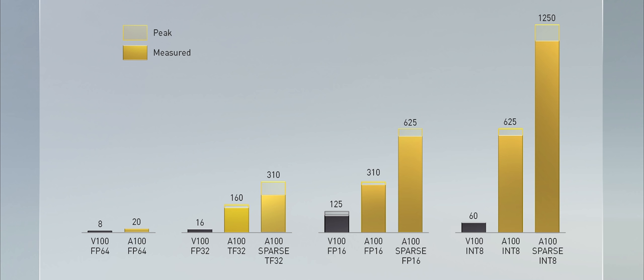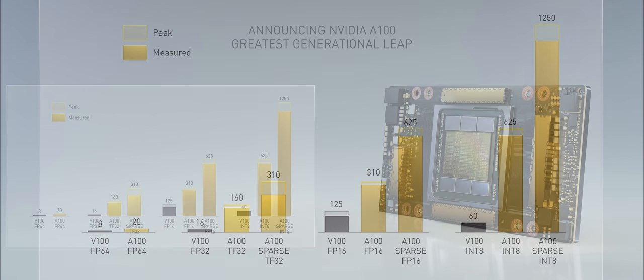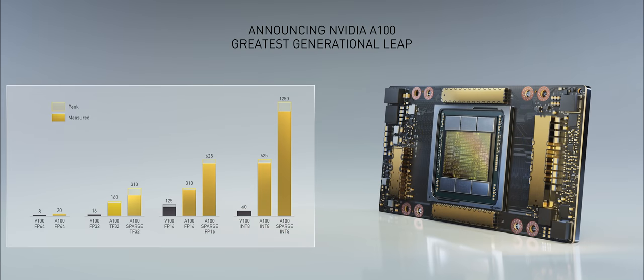Look at the factor of 2. A100 sparse TF32 is now 310 peak. A100 sparse FP16, 625 peak. And for INT8, the world's first processor to achieve over 1 petaops, this is now 1.25 pops, 1,250 tera operations per second. The inference performance of A100 is incredible.